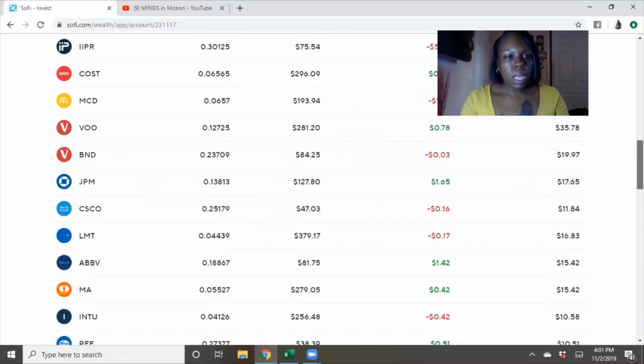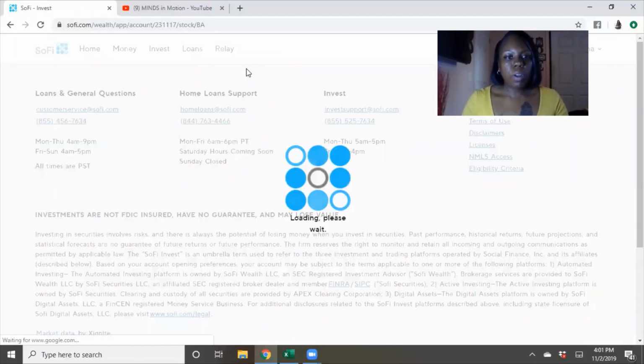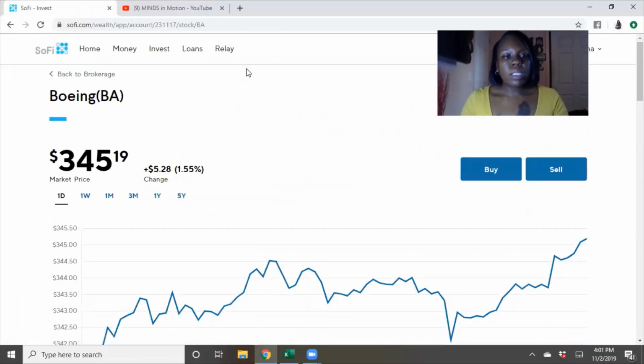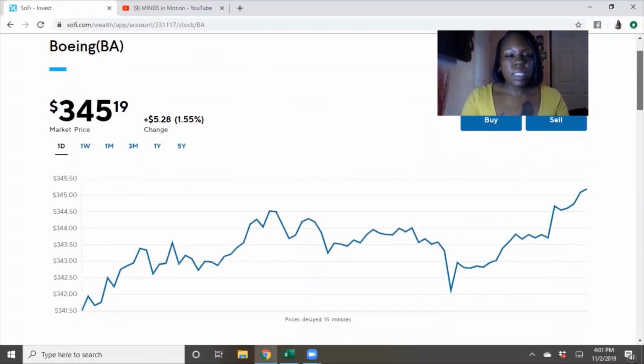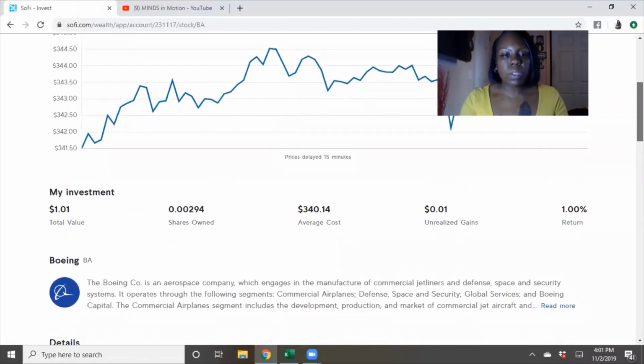And I'm pretty sure I already have a position in Boeing. Here we go. So for Boeing, their current price is $345.19. Their ex-dividend date is also the 7th. Their current dividend yield is 2.38%. They pay a big dividend, guys. They pay $2.06 per share. So I haven't even started buying anything in Boeing.